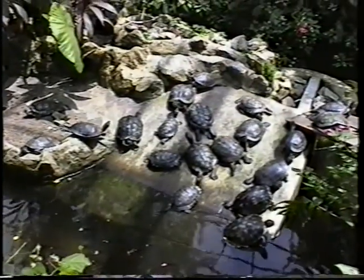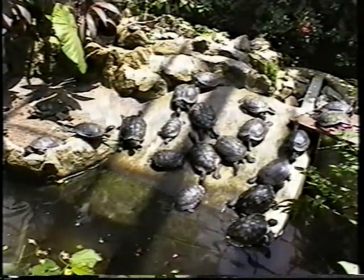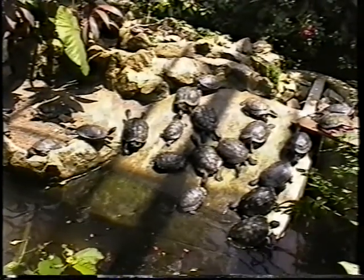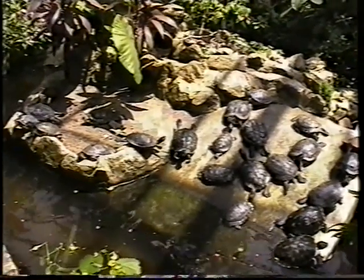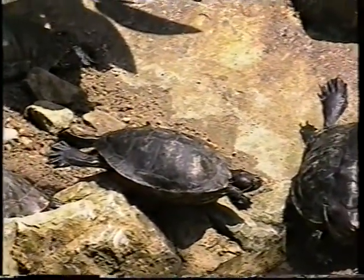Don't move very fast, do they? No, I think that one over there, he's resting his shell on the rocks and his feet and everything are off. Looks like he's marooned. Oh, that one. You see, his feet sticking out the back. That little one down there, who's just cute? Why is that baby one?